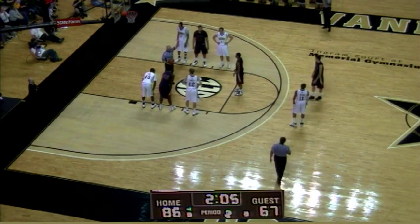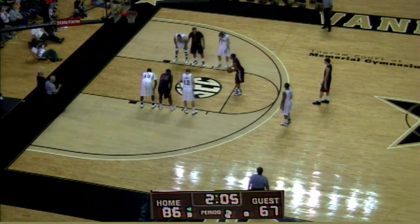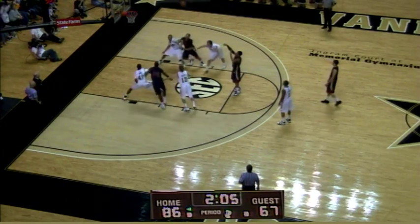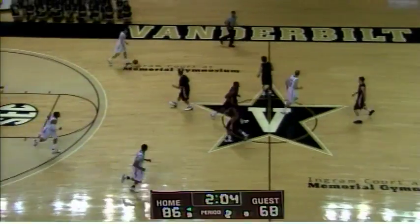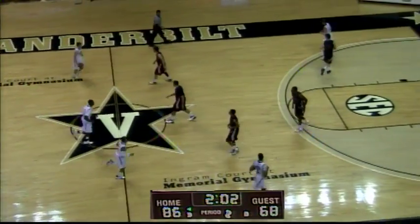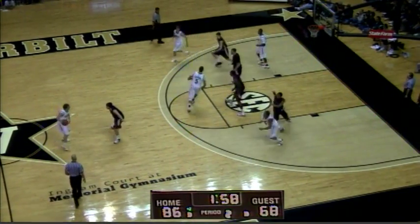Well, I can tell you right now, he was a big difference maker, not just because of the points that he scored, but on how St. Mary's had to defend him coming off curl screens, which opened up lanes and that kind of thing for other players in the team. Free throw by Holt is good. He's in double figures with 11. 2 minutes to go. Vanderbilt leading 86-68.